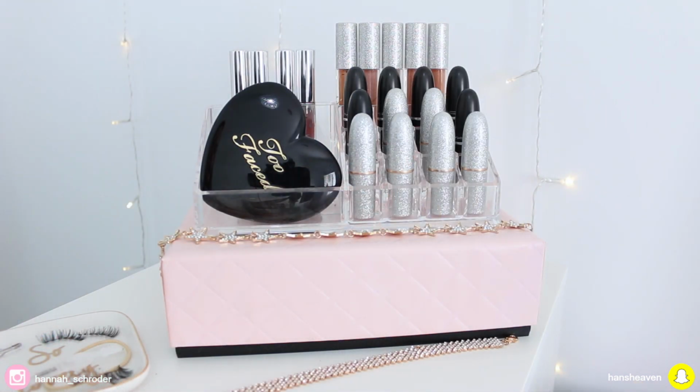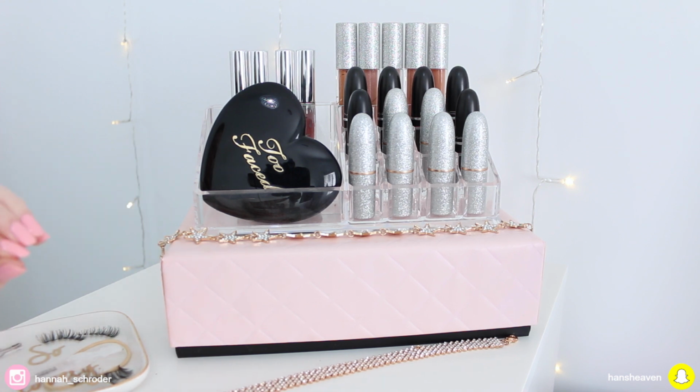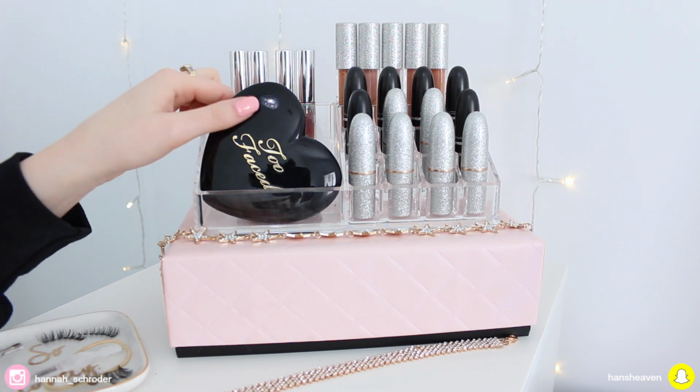So then on top of my Alex 9 drawers, I have this little setup. I've got this pink box, which actually had perfume in it. It had the Ariana Grande perfume in it, so it's like a little gift set box. Then I've got this acrylic organizer, which is by Kit Cosmetics. And in this, I just have all of my most favorite packaged products, pretty much.